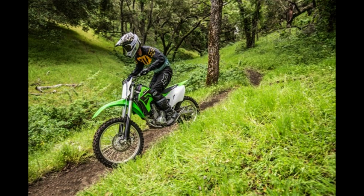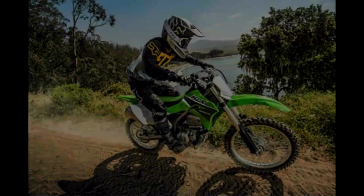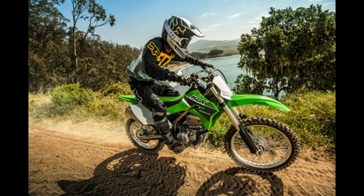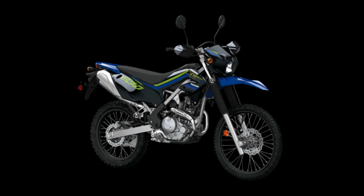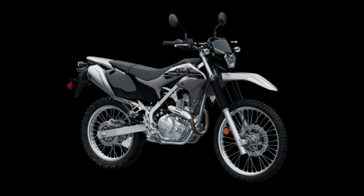And now we move on to the dual sports. All right, we have two different versions of the dual sports. We have the KLX first, since that was what we're on, we'll start there. We have the KLX 230, again 233cc engine, 6-speed, 35-inch seat height, 290-pound, 2-gallon tank starting at $5,000. And then the KLX 230S has a 2-inch lower seat height for the same price.